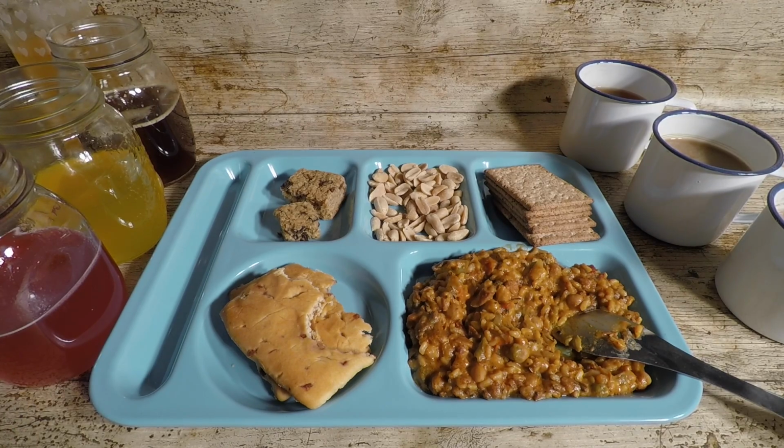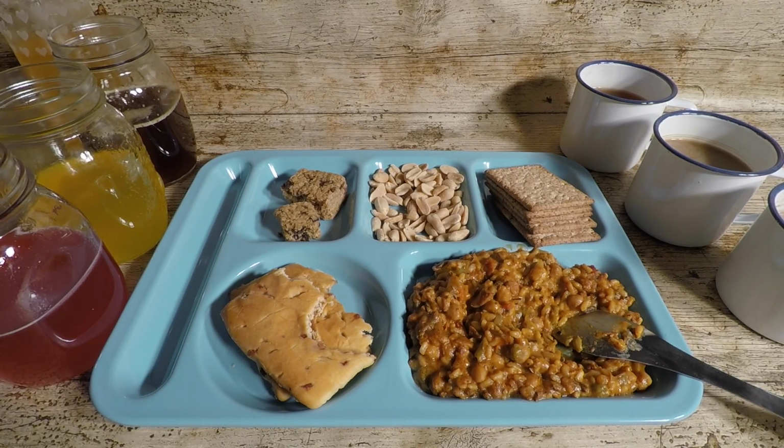So overall, yeah, this was a good ration. It's definitely enough, I think, for 24 hours. And the taste was pretty good.